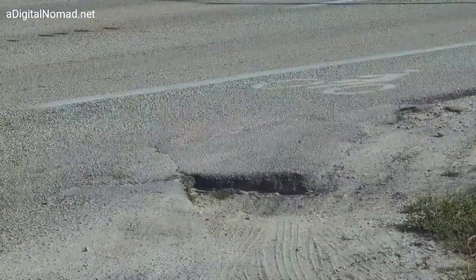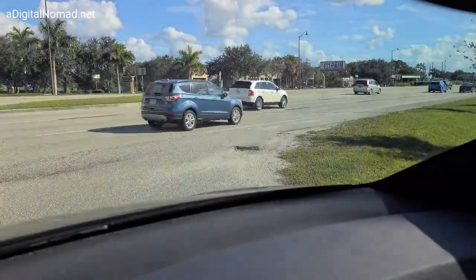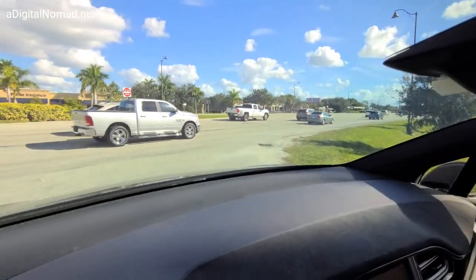Look at the size of that pothole. Gotta make sure not to hit that on the way out. Looks like a bent rim.